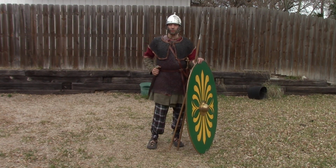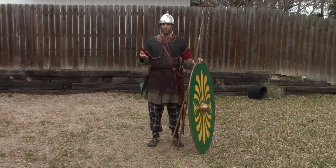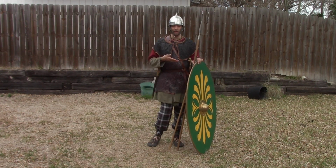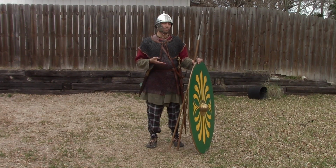Now, this does explain a lot, because across the Rhine River, we do have Gallic settlements that look near identical to those of the Celts across the Rhine, depending on their region.